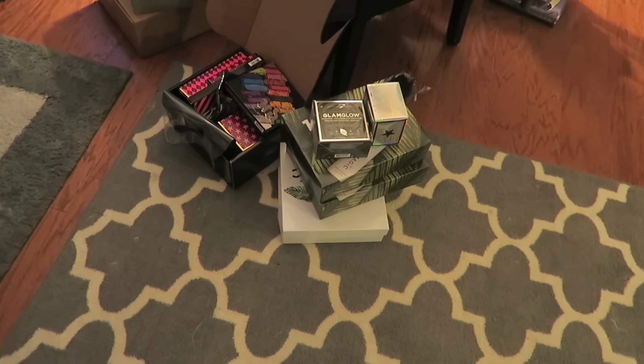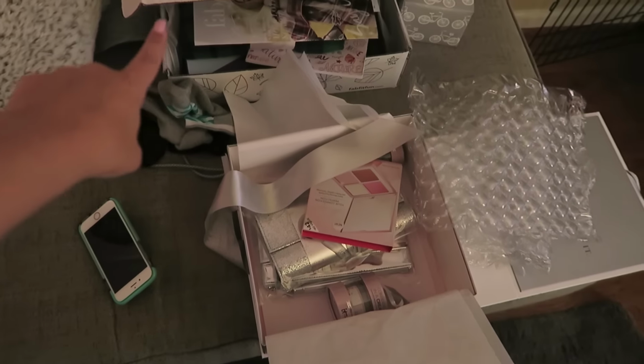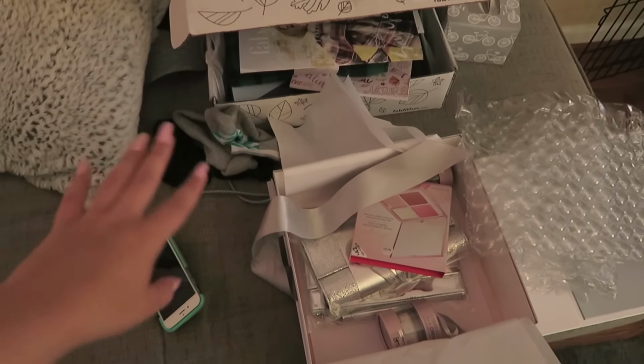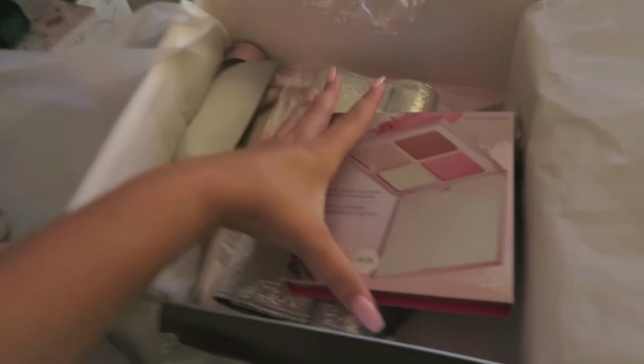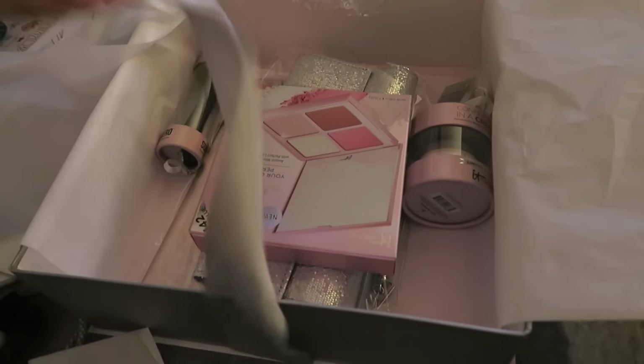I have a lot of packages that I need to go through. More stuff over here. Anthony opened up my FabFitFun that I'm doing a video on, which is supposed to be a surprise, but he didn't know that. He just opens my mail without asking. I'm probably gonna give all this away. This is like new It Cosmetics stuff. I think it's for the holidays, but I'm gonna give all that away.